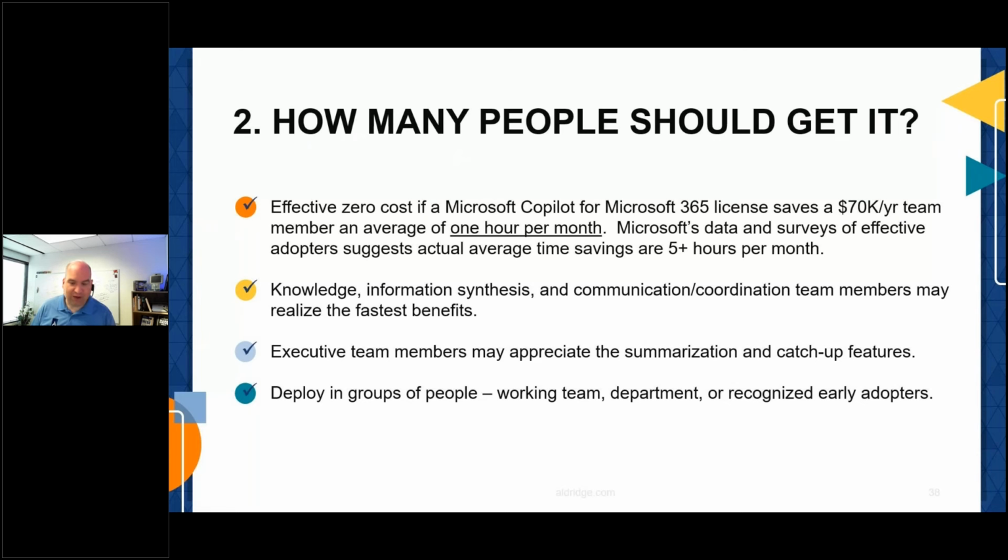The people you're thinking about using Copilot, as you probably saw through the demos, do knowledge management, information synthesis, communication, coordination. They may realize the fastest benefits. Copilot is a large language model, natural language processing AI. The more of that you need to do, the better Copilot's going to be. Copilot is probably not going to help someone doing frontline transactional work, just working inside a transaction processing system. It may not provide much assistance for someone running a technical checklist process over and over. They're not doing a lot of synthesis or creation of new content or compilation or summarization of content. But again, there might be bits and pieces.